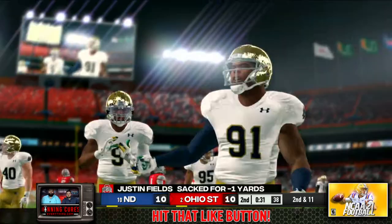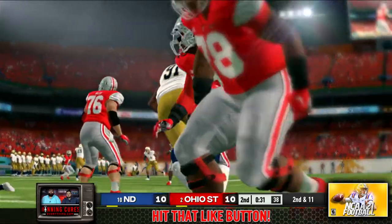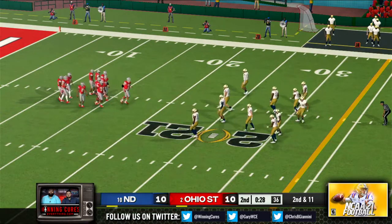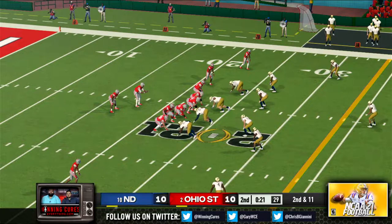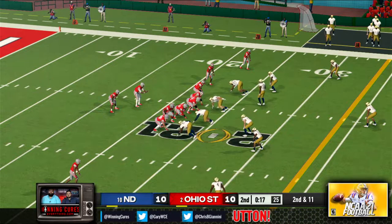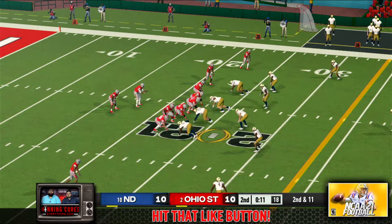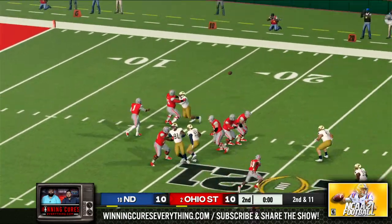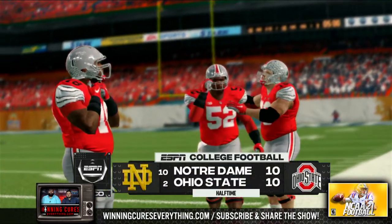Pressured and brought down. The offensive line has to at least slow the guy down a little bit. He was in there in no time. It's second and 11. Ball on their own 23. Stays in bounds to make a nice catch. So at the end of the half, this one's all even at 10.